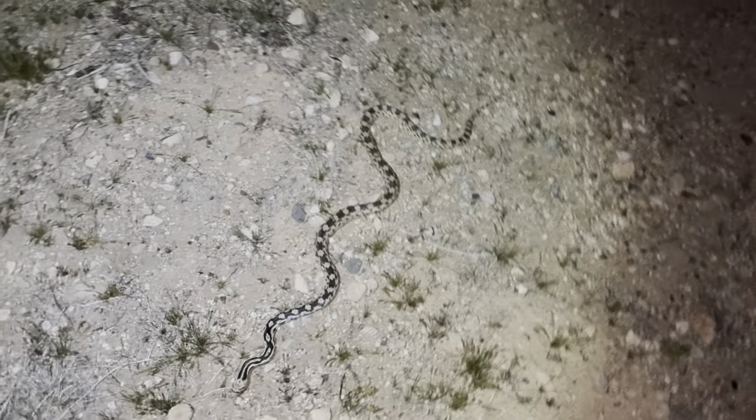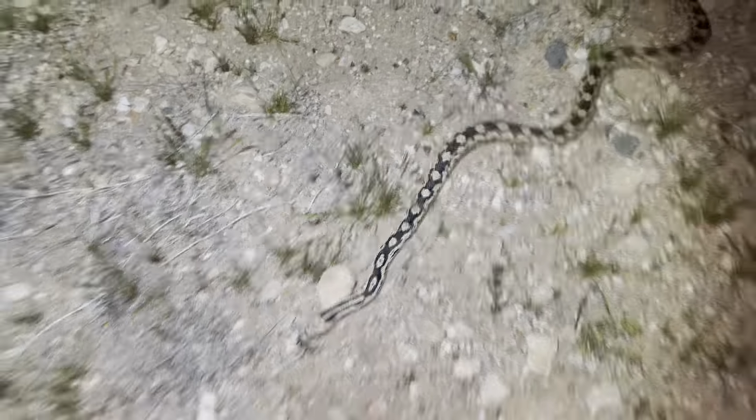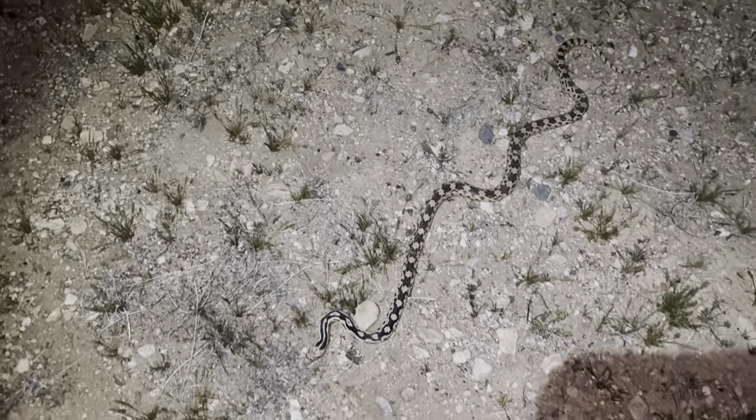But first one of these guys of the year. These guys are the most common snake here in Utah. They're widespread throughout the whole state. Probably the most easily confused snake species to get confused with rattlesnakes. Similar patterning and stuff, but these guys are good snakes to have around. So yeah, good first find.